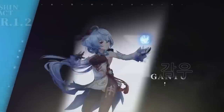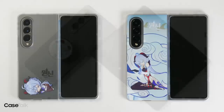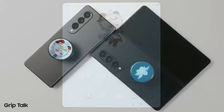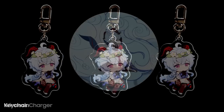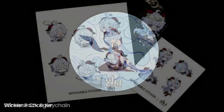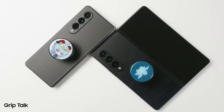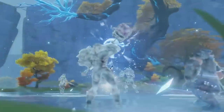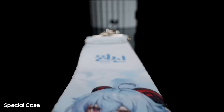Besides the phone itself, you will also get a lot of bundles like Ganyu case, Ganyu grip top, Ganyu theme, Ganyu keychain, Ganyu wireless charger, and Ganyu sticker. It just really makes me wonder, are we actually buying a phone with Ganyu merch, or just buying Ganyu merch and getting the phone as the bonus? I mean, just take a look at all of those merch. Oh, but the earbuds are sold separately, so please take note of that.